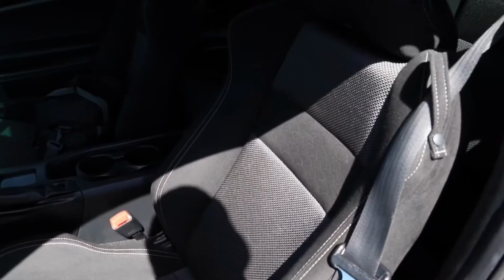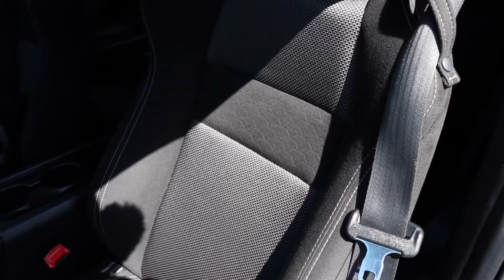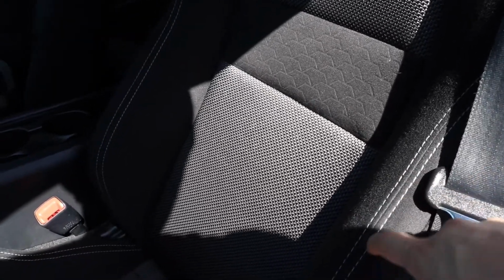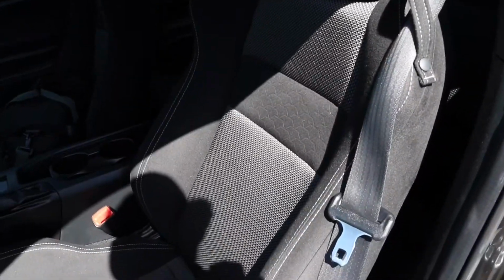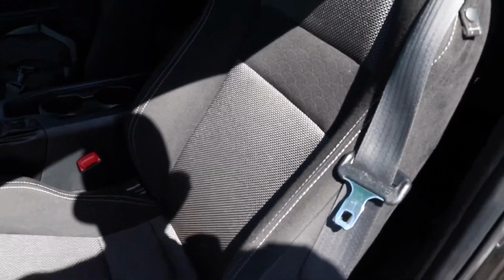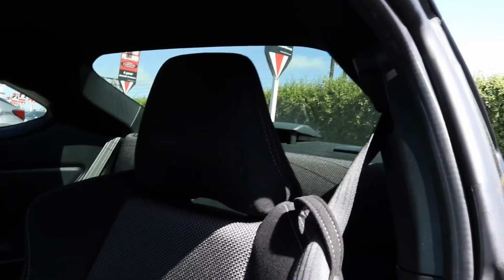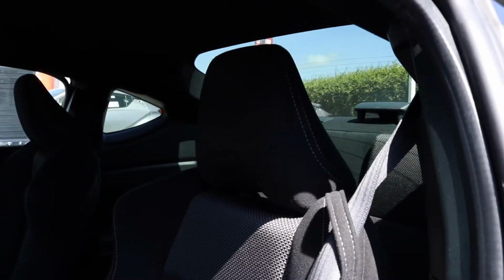So for the seats, I'm a really big fan of cloth seats just because they're much more comfortable. Unlike the FRS, there's no red stitching anymore. It's going to be a light gray stitching. Bolstering is exceptional in this seat. Really comfortable as well. And I think that the headrest is interchangeable to flip backwards, just so you have some room for your helmet on those track days.